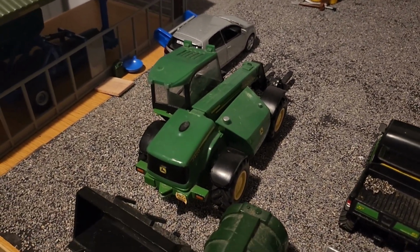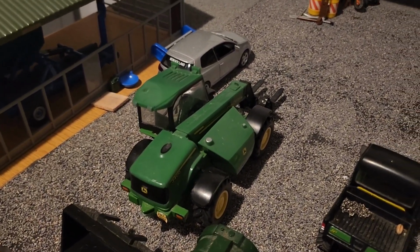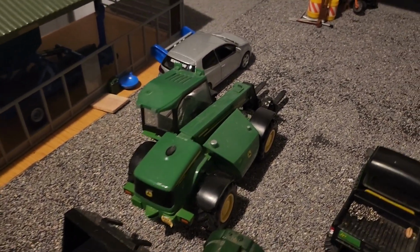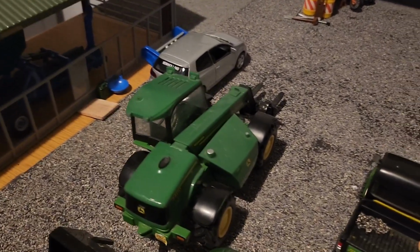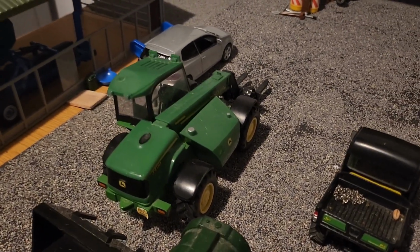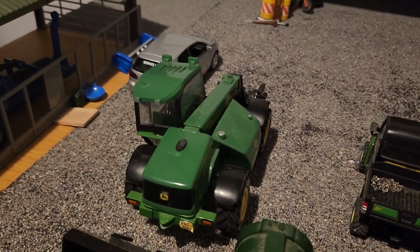and yeah, hopefully we can get her doing some jobs now the weather's starting to get better. A bit late, but yeah, we've somehow managed to get bales in and silage, but yeah, she's definitely earned her keep since we've had her for about 2 years now.